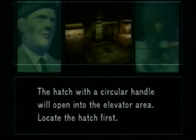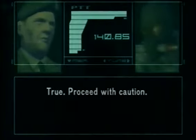The hatch with a circular handle will open into the elevator area. Locate the hatch first. Copy that. Moving on to main mission objectives. Raiden, that door is watertight. Yeah, I know how to open it. We covered it in VR training. True. Proceed with caution.